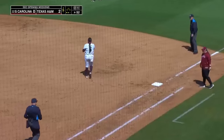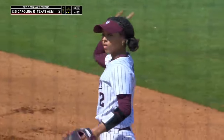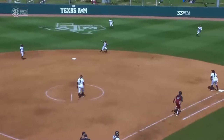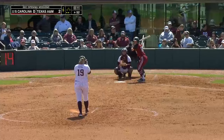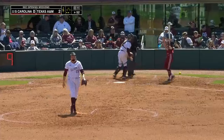Rylan Wiggins flashing some leather. And it helps, too, when the defense has your back. We saw Kennedy Powell make a nice couple of plays in the last inning, and Rylan Wiggins moving up the middle, gets this one on the backhand, immediately turns, plants on that right foot, and fires over to first base. A really nice play to rob Zoe Leno of a base hit. Marissa Gonzalez with 2 outs, swings through the first pitch.